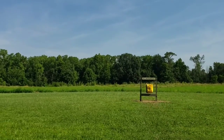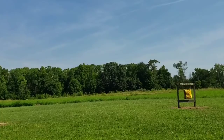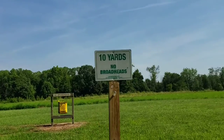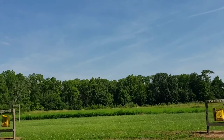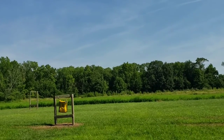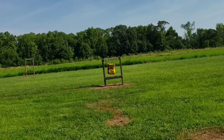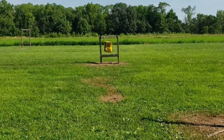When I go to the archery range, I usually stick with the 20 yards, 20 meters, 30 yards, 30 meters. I don't go much further than that. Sometimes just to see how well I'm doing, I would do the 40 yard, 40 meter targets. But that's just to get a little practice at long distance.